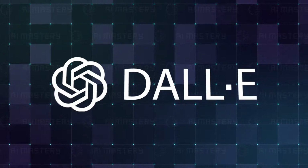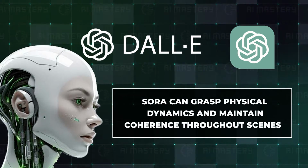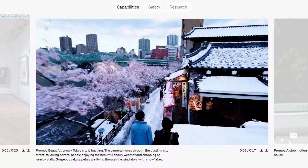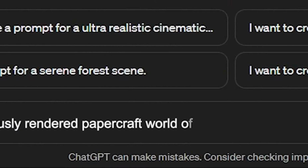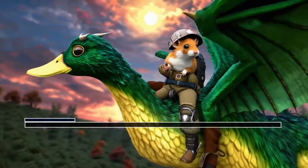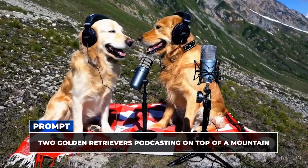By combining DALL-E and GPT technologies, SORA can grasp physical dynamics and maintain coherence throughout scenes. It adeptly crafts captivating videos, seamlessly integrating new scenes into existing footage based on text or still images. Simply provide SORA with a prompt, and it will generate a video matching the description. Let's look at some of the amazing videos that were generated by SORA. Perhaps the most impressive is the one I'm about to show you next.